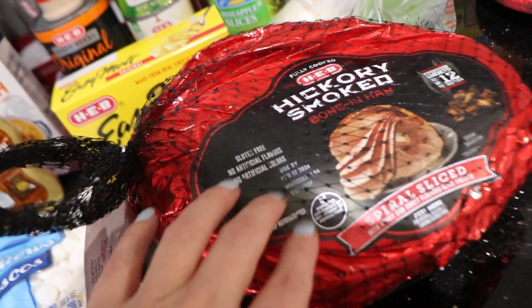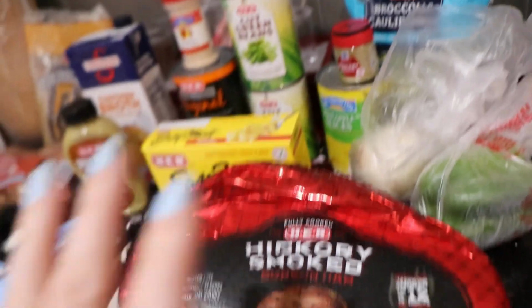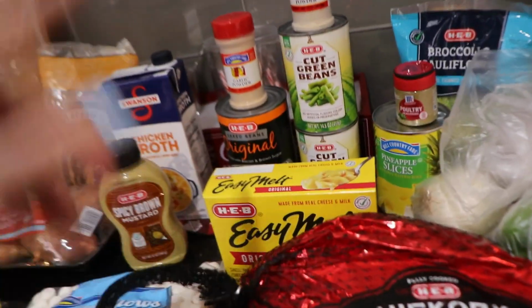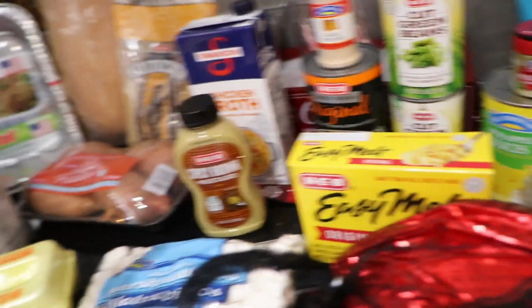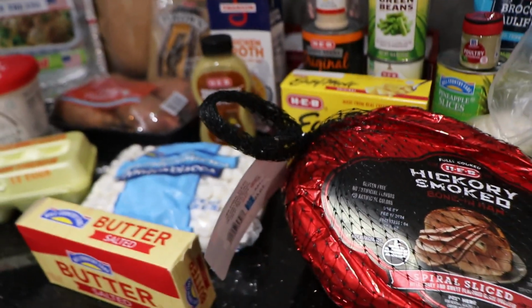We got a bone-in hickory smoked ham, a green bell pepper and a white onion, and a bag of broccoli. We're going to be making a ham. We're making bread stuffing. We're making beans, green beans, macaroni and cheese, and also the sweet potato casserole. That's what we're going to be making for Christmas.